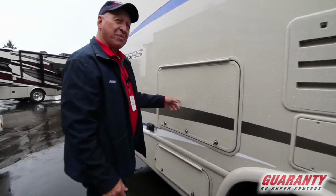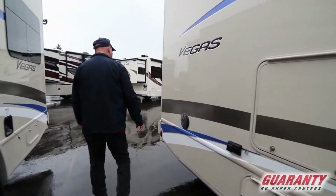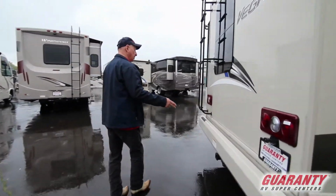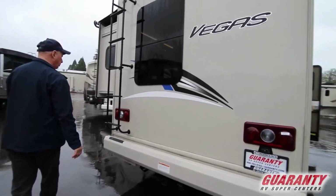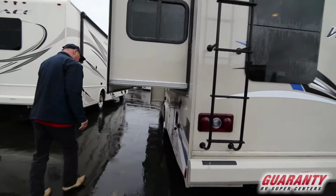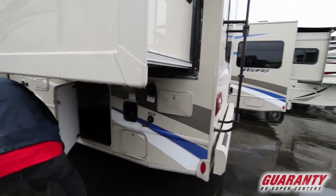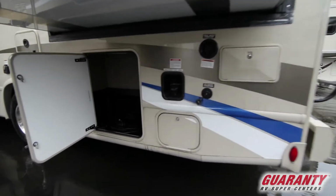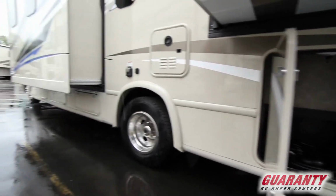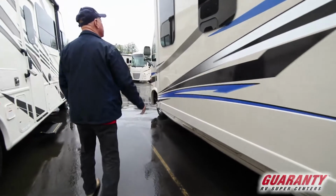This is locked up, but it's an outside TV. And then we come to the back of the coach. It's all wired to tow, so you can tow up to 5,000 pounds. Once again, your beautiful egress windows. 2 slide outs on this side. Once again, 30 amp service, has 1 air conditioner on top. And we'll go around to the other side and walk inside the coach.